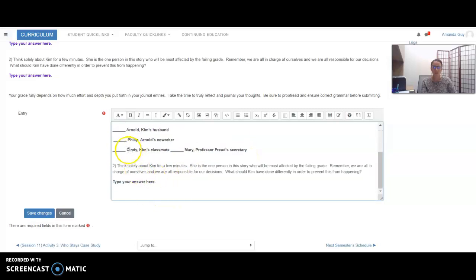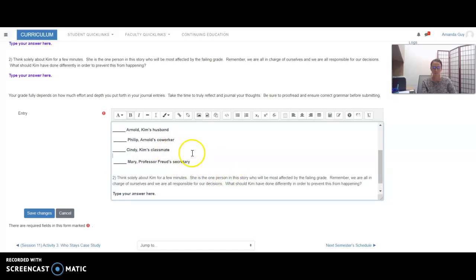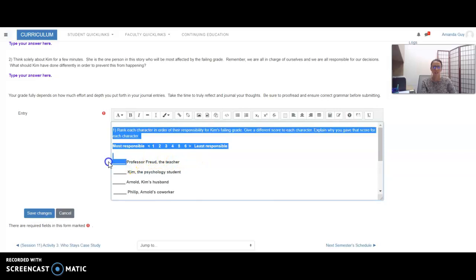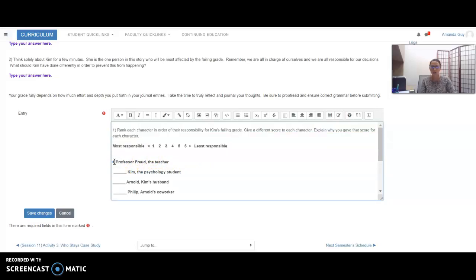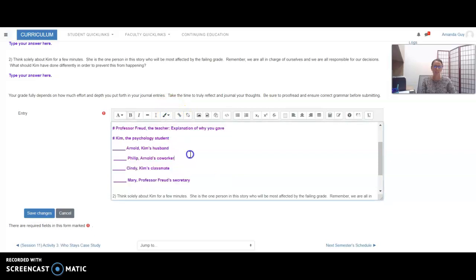So here is a way for you to organize that information. What I would do here is I would go in and I would put a number here for each one of the characters. Okay. And then your explanation of why you gave that number is going to go here. Sorry, y'all, my phone is ringing. All right, and then remember that all of the things that you type into the journal entry need to be changed to a different color.